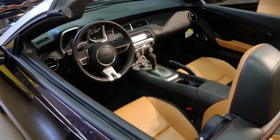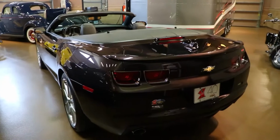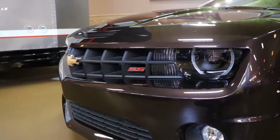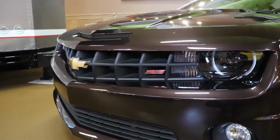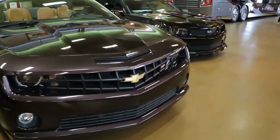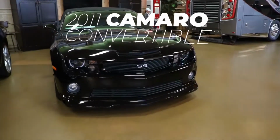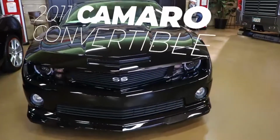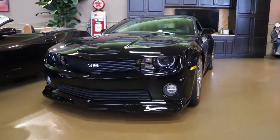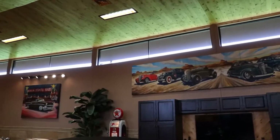And this car is brand new, never been titled, and probably like the 2 Fords I talked to you about, this car is probably not for sale. And I say that tongue in cheek. If somebody likes it better than I do, maybe they could own it. So then right next door to that car is another 2011 Camaro convertible that has probably the most unusual story of anything that I own.